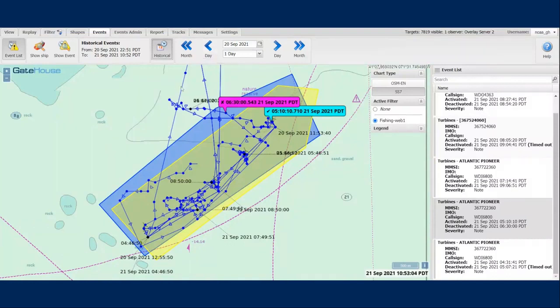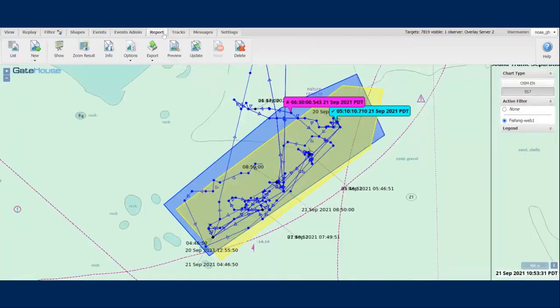So it's going back to the automated nature of the solution. You don't have to have somebody in front of the screen. They're constantly being recorded, automated messages sent out, and then you can come back and generate weekly, daily reports. I know we're getting short on time here.